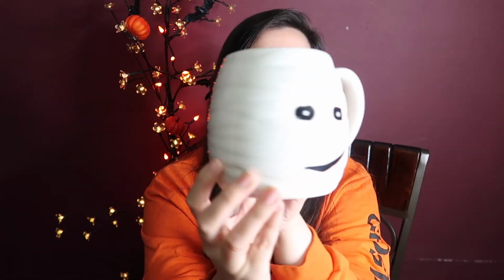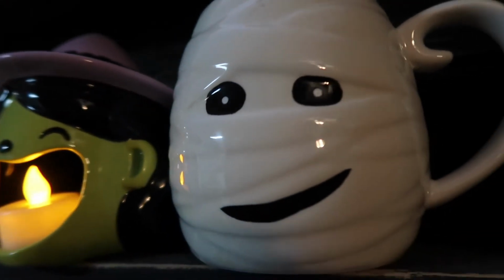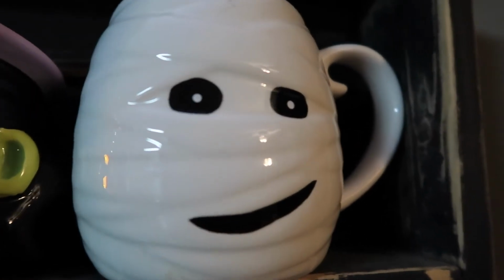Now this one I actually got at TJ Maxx. I still have the label on it. It was for $4 at TJ Maxx. And it is kind of a simple mug, but it's a mummy. And if you look, $4 at TJ Maxx. And it was just one of those shopping trips where I saw it and I was like, I have to get this. I just thought it would be cool to have different character mugs, I wanted a witch and a ghost and a mummy and skeletons, but again, still missing a pumpkin.